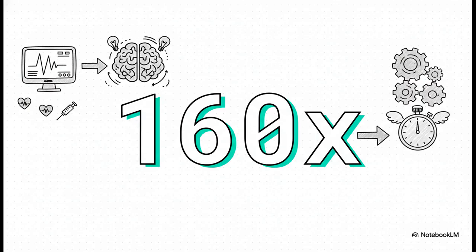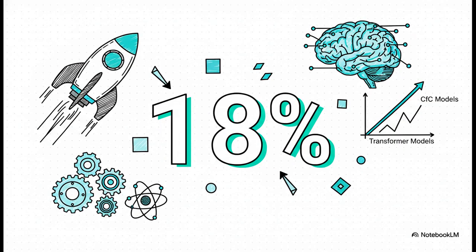On one medical data set, the CFC models were, wait for it, 160 times faster to train than the old models. 160? That is a massive, massive leap in efficiency. And it isn't just about being fast. In a really complex physics simulation, these CFC models actually beat the powerful transformer models by 18%. So they're not just faster, they can be more accurate too.